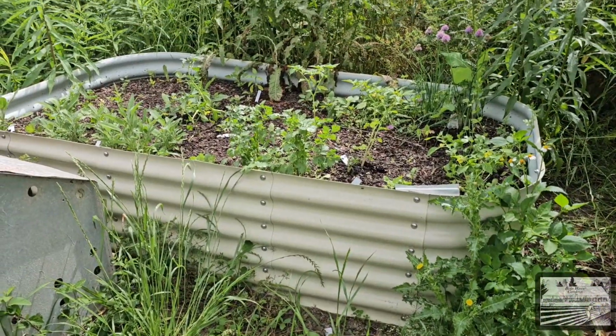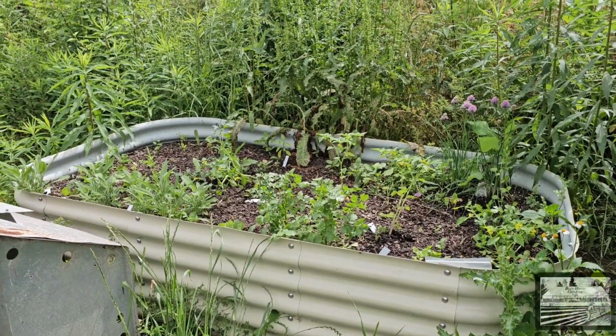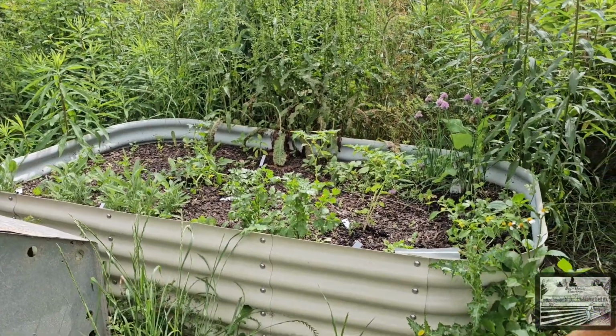Last but not least is our Ollie raised bed, and we have some.